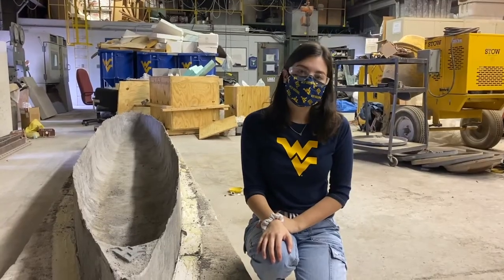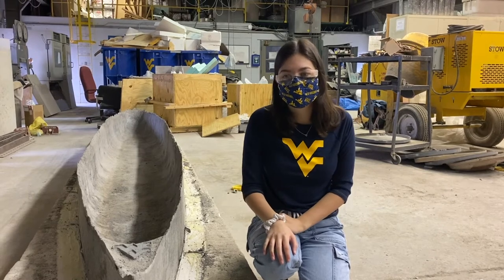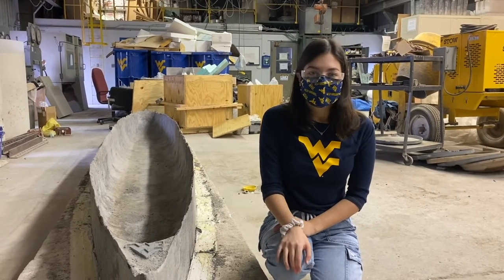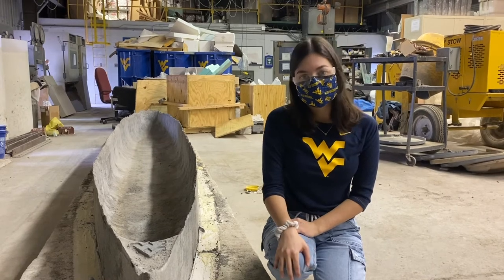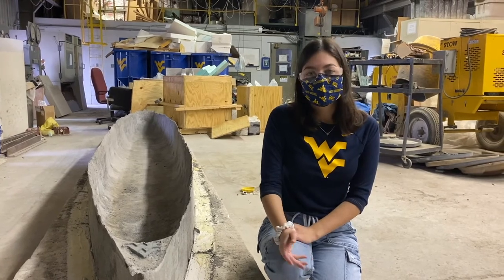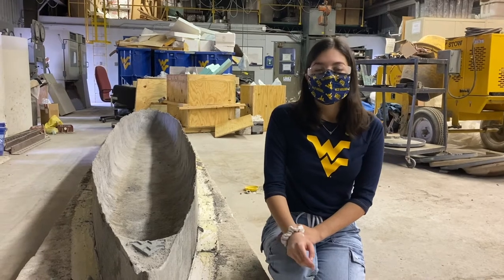The Concrete Canoe Competition is a national yearly competition held by the American Society of Civil Engineers. Here at WVU, we have a team where we compete yearly in this competition. It's a team made up of civil engineers, and you can join as early as your freshman year. In that design process, we design a canoe made out of lightweight concrete that's able to float and also able to support about 4 paddlers when on a lake.